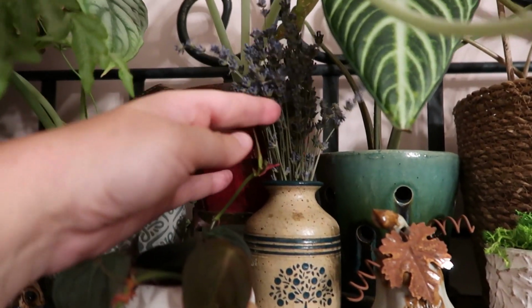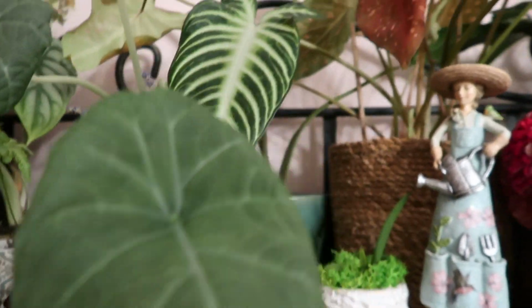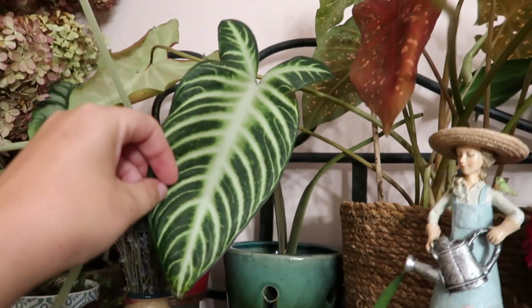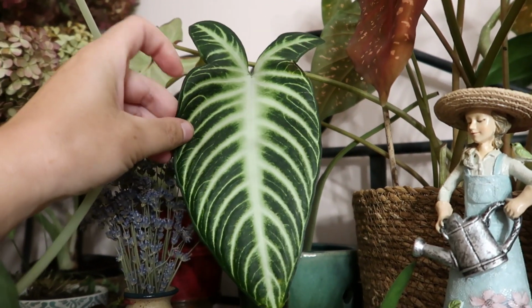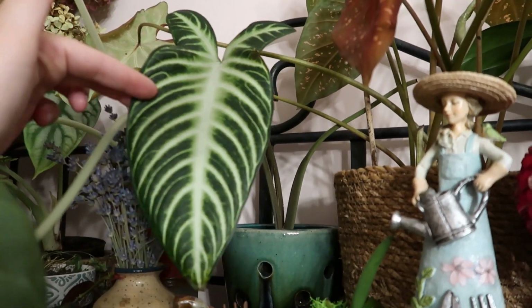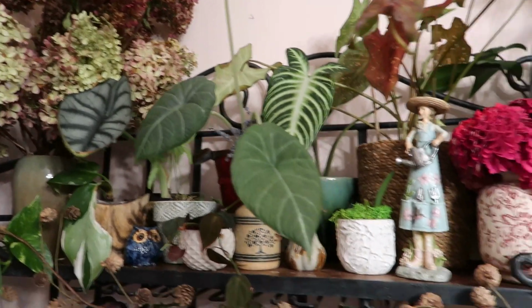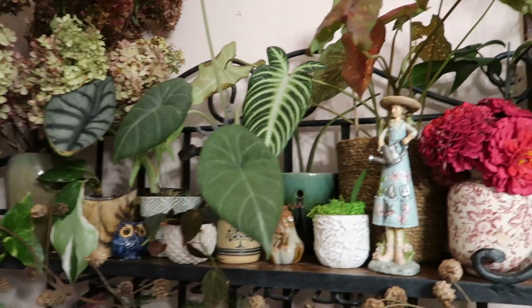Some dried lavender from my own garden. Bring that up front. And this is the Xanthosoma. Look at that coloring. I love the whites and the greens, the contrast to it. But this only has one leaf. So yeah, like a lot of these things, they don't have many leaves on them. But when I put them all together, you really don't notice it.